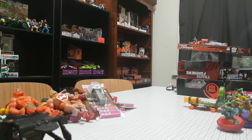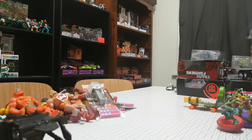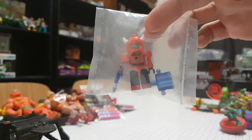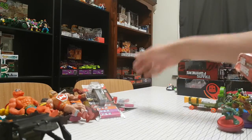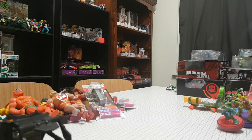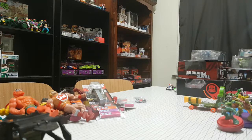Alright, and the final lot of stuff is a mix of old and new Transformers stuff. So let's start with the old stuff. So a couple of Kreo figures I got for, I think they were about $1 each. So Ratchet, I just manipulated it in the bag and put him together. And Classic Prime. This was 20 cents.